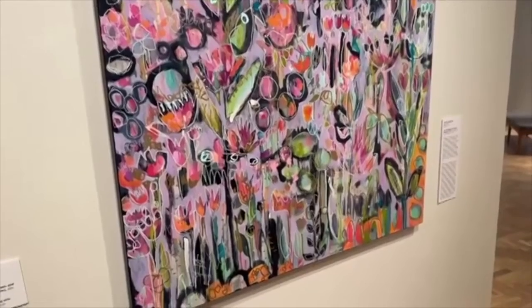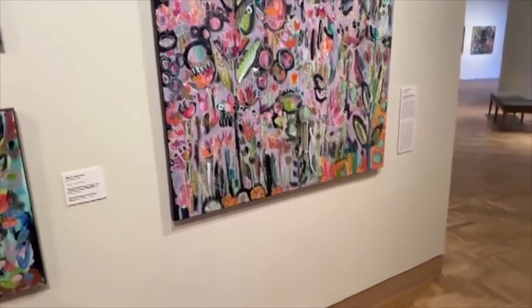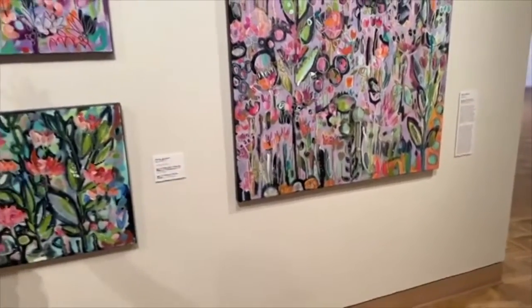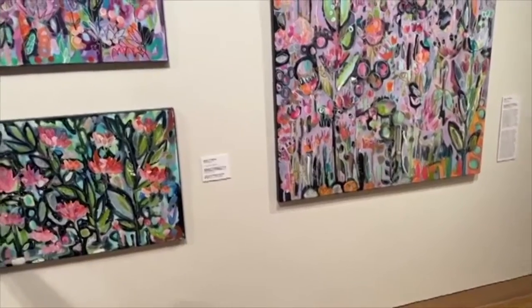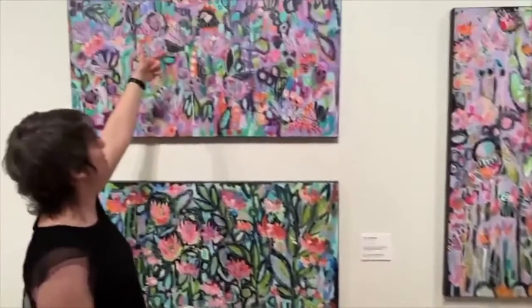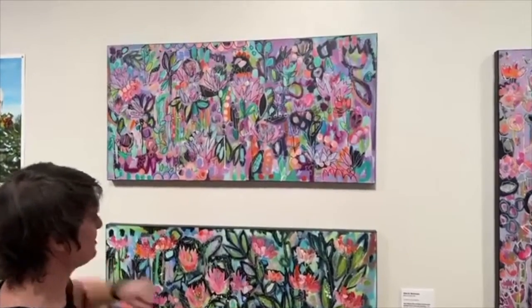Her titles are also some of my favorites. This one is titled, She Made Rice Krispie Treats and Added Extra Marshmallows. Who doesn't love that? But you think about that, and then you're thinking about those little details there as marshmallows. It automatically flips it for you.